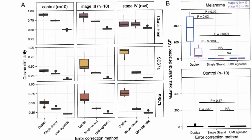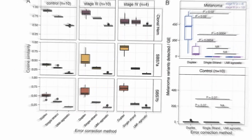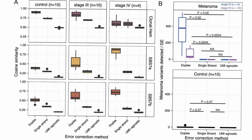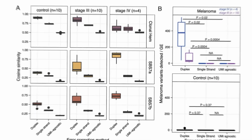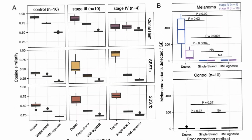For all box plots, the lower and upper ends of boxes represent the 25th and 75th percentiles of the data, respectively, and the horizontal lines represent the median. The whiskers represent at most 1.5 times the IQR.